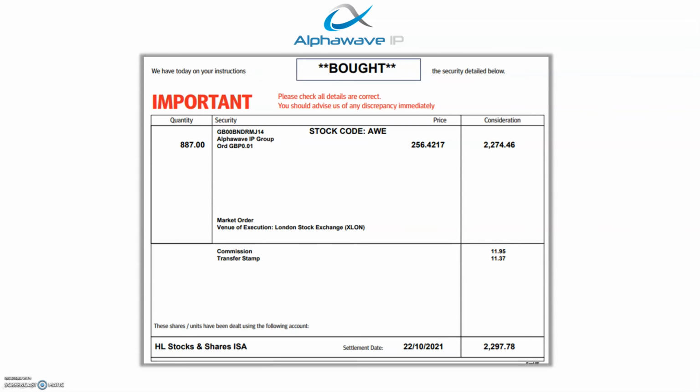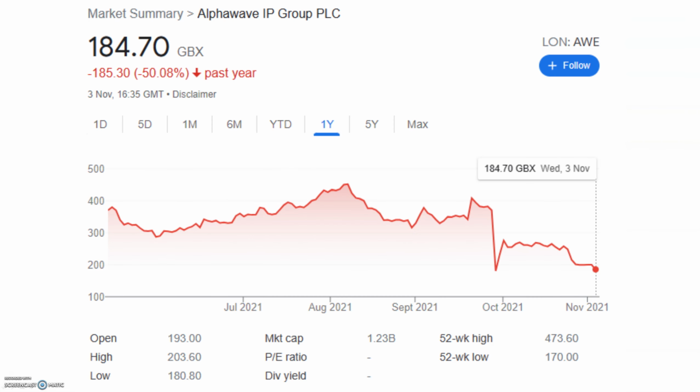And the last company that I've started a new position in is Alphawave IP. It's a UK based tech company, a semiconductor company who specialise in IP connectivity. I think long term, if the bull thesis plays out, it's going to be a huge winner. But right now the share price is hyper volatile as there have been some conspiracy theories regarding some of the contracts they're currently pulling off. I picked up 887 shares at a price of £2.56, and since then the share price has tumbled.